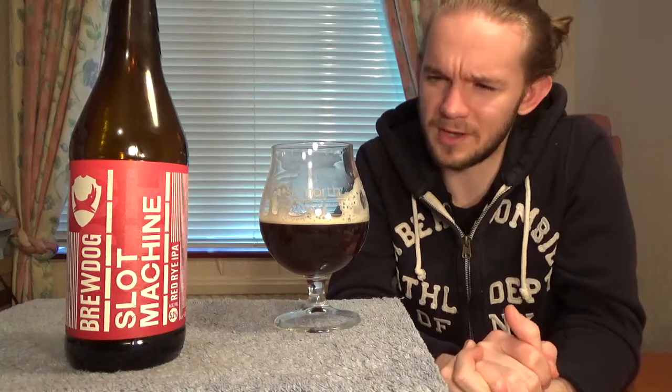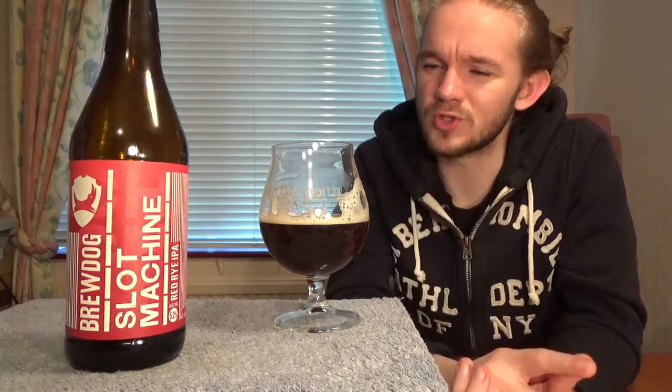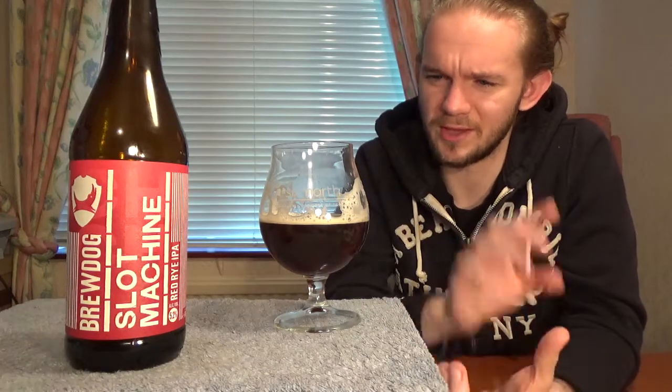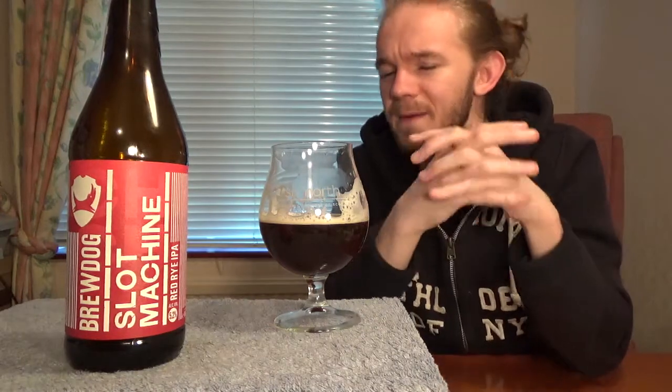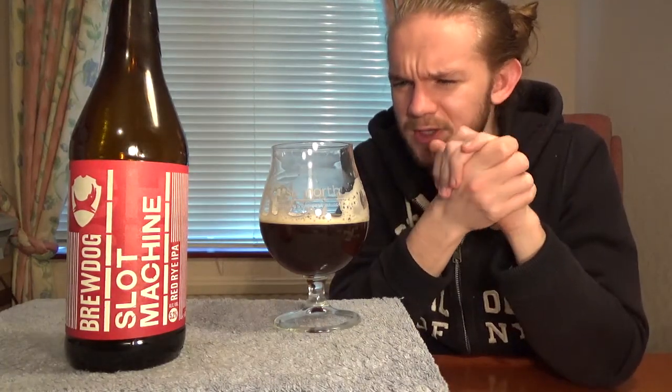I love German rye bread. I used to eat it all the time when I was living over there, so I'm quite used to the flavour, and the red rye for me is always just a little bit sweeter than the regular rye. So that contributes a little bit, I think, to the biscuity and caramelly qualities that this beer has.